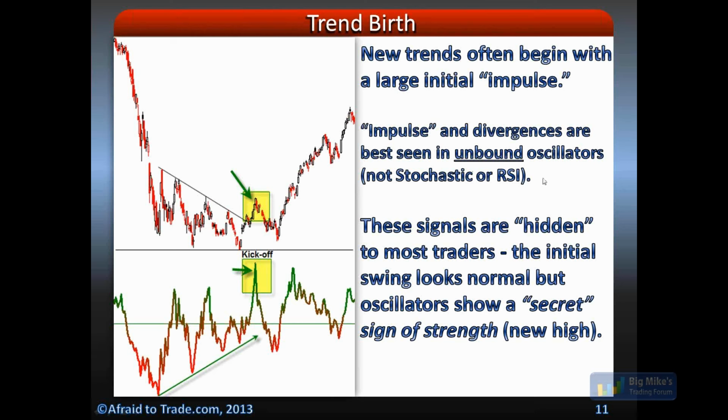This is a concept from Richard Wyckoff. It talks about hidden signals or signs of strength, signs of weakness, that the initial swing, and if we're looking at this chart, see this swing here, this quick little movement up that breaks a trend line, with the exception of a break of a trend line, that swing has no significance whatsoever. It broke a prior high, but this was the same price distance, so was that. So what's different about this?